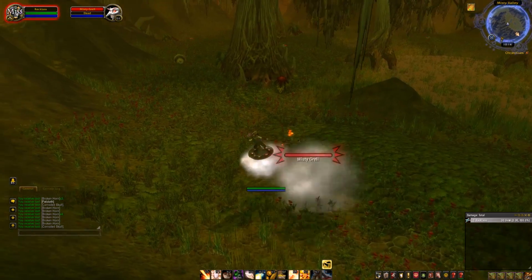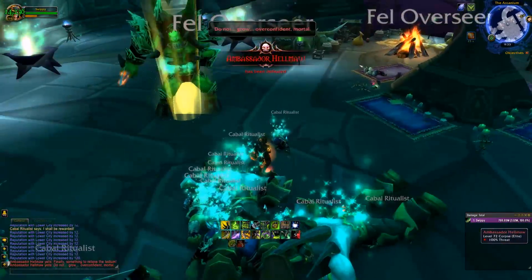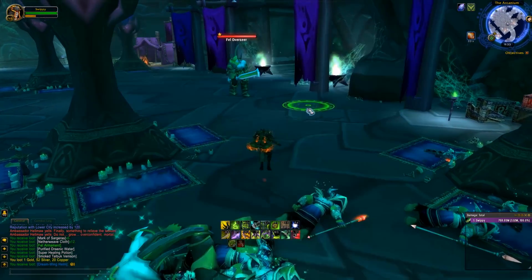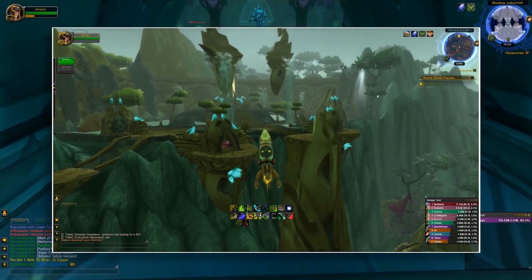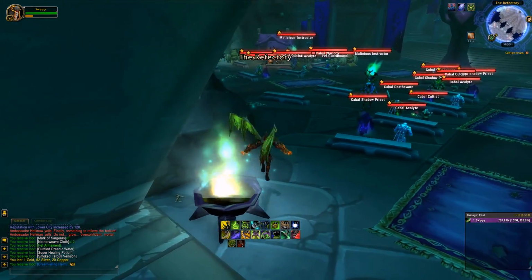Leatherworkers have their own 10,000 gold item called the Blastguard Pants. Now, these are also pretty, rep-gated, and have crazy mats. To get the recipe for them, you need to be exalted with the Aldor faction in Shattrath City, which takes about 700 Marks of Sargeras and 50 Fel Armaments.